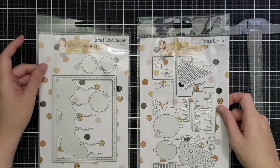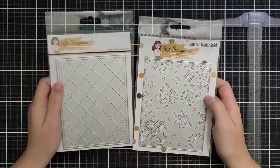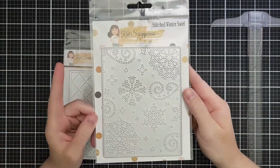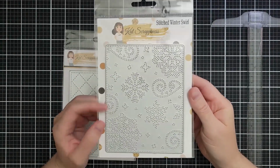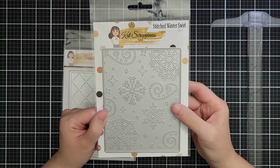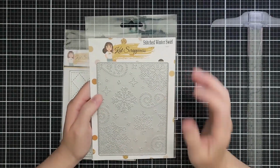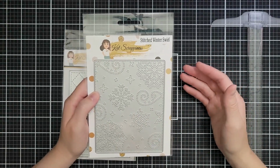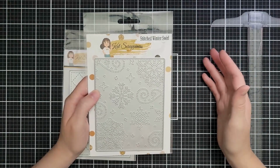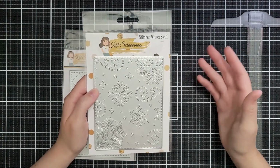So fun stuff. Since we're on cover plates, I love a good cover plate. I got the Stitched Winter Swirls. It's so pretty. And I stitched everything, you guys. I just love a background that is just a little something, right? As I'm moving into thinking about making holiday cards, it's always like begin maybe in July and see how many you can get done.